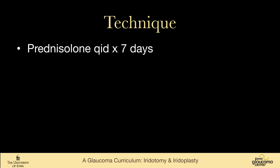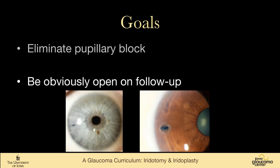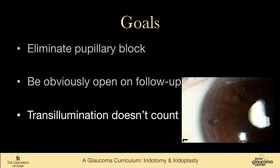Afterwards, I treat the patients with prednisolone 4 times a day for 7 days. The goals here are obviously to eliminate pupillary block, but also to have an iridotomy that's obviously open on follow-up. So the one on the left is open, but it's hard to tell that it's open when one looks at it. The one on the right might be a little on the big side, but it's clearly open with the slit lamp. You can look through it and see the lens capsule. I don't think transillumination counts because one can transilluminate through iris tissue, so I don't personally believe that that's a very good way to assess the patency of an iridotomy.